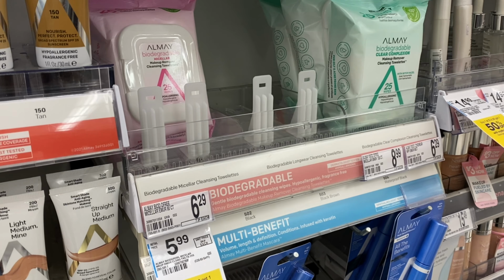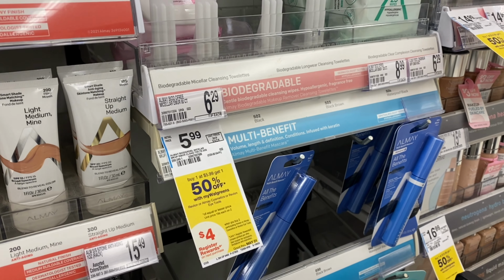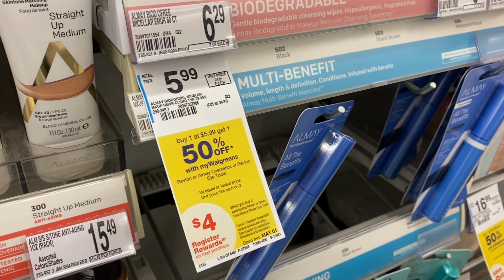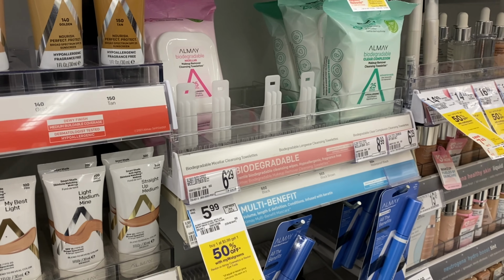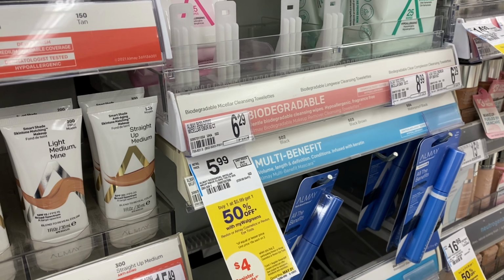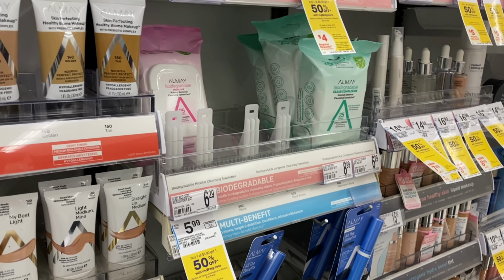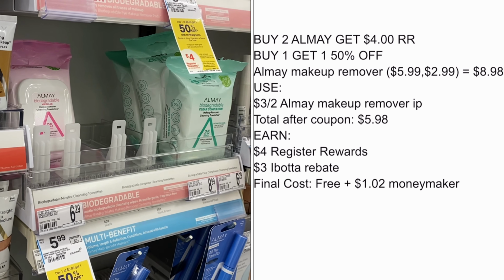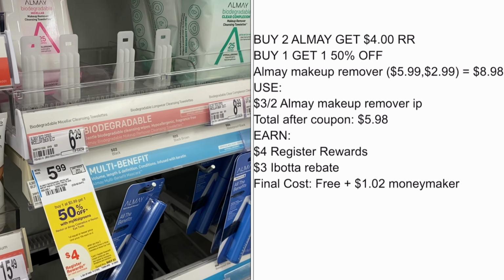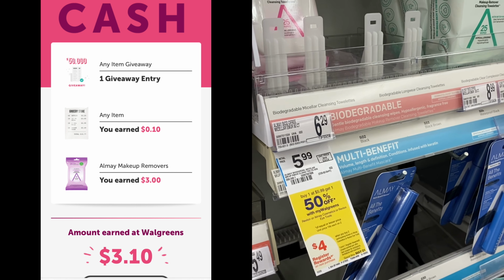So Almi is the MoneyMaker deal that I am going to grab today guys. I already did this in my first haul for Walgreens. If you haven't watched that video, I will link it here. And Almi is buy one, get 150% off, and when you buy two, you get $4 register rewards. And I have a printable coupon that is expiring on Saturday guys here. So might as well use this. And there is an IBOTTA rebate for this. When you buy two, you get $3 cash back, and it is expiring tomorrow morning. So total of the two guys is $8.98, and total after coupon is $5.98, but I will earn $4 register rewards, making it only $1.98, but I'll get back $3 from IBOTTA, making this free plus a $1.02 money maker.